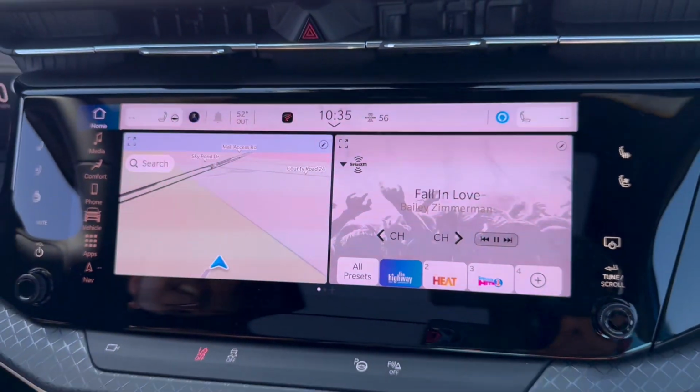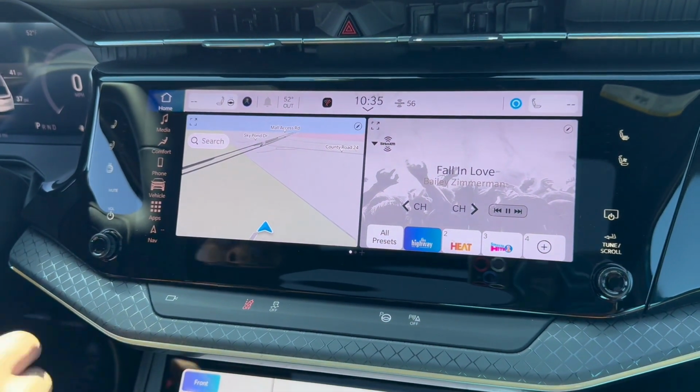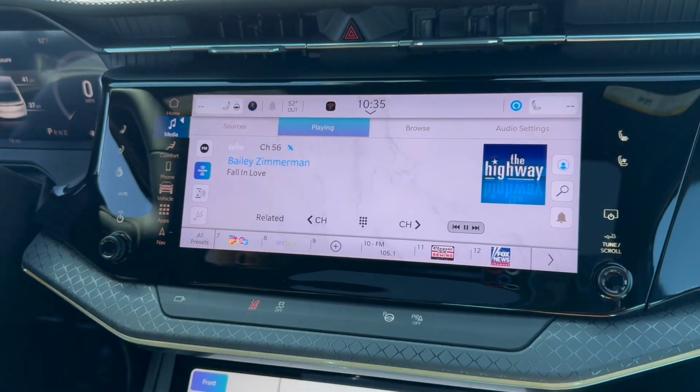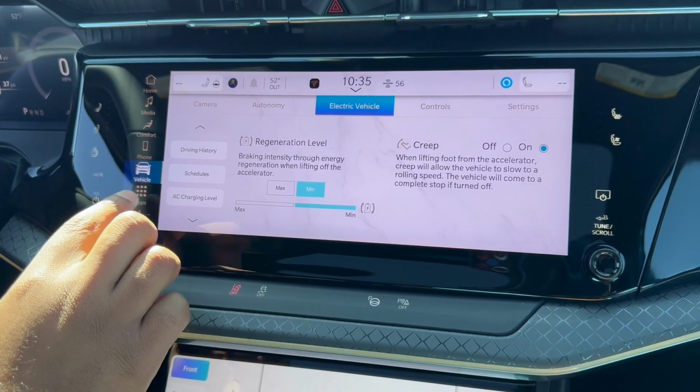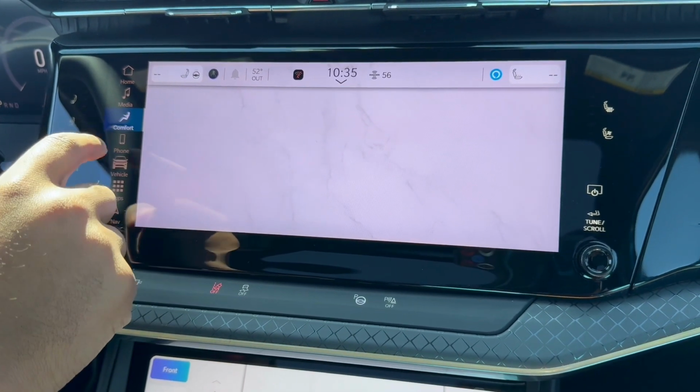Yeah. But yeah, so we've got the 12.3-inch infotainment screen here. This is their Uconnect 5 system, so it's the most current version of it, obviously. You can control vehicle settings, phone, comfort.